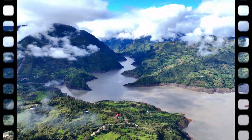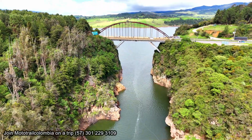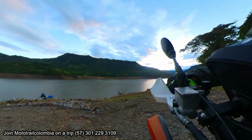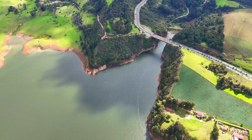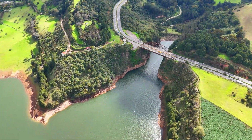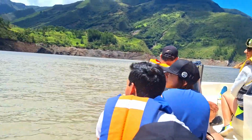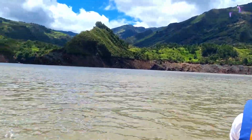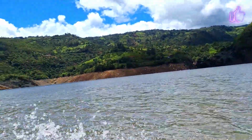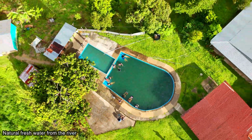Mototrailcolombia wants to take you on a motorcycle trip to the best spots while enjoying new and thrilling trails. This time we went to the Chivor Dam, a 3-hour trip from Bogota to discover a bit more about its springs, falls, landscapes, lodging choices and tours.